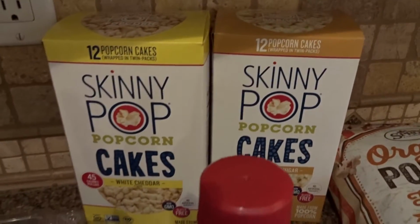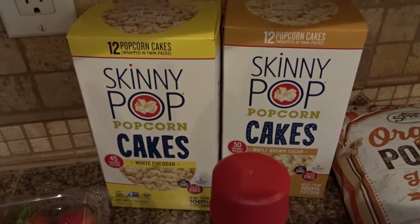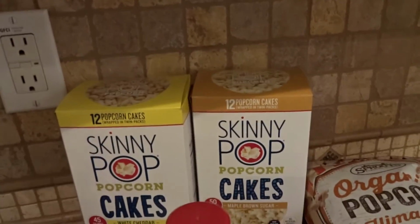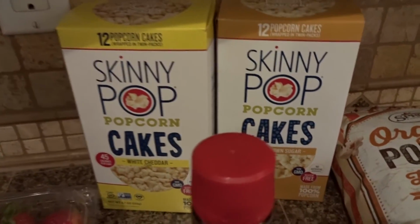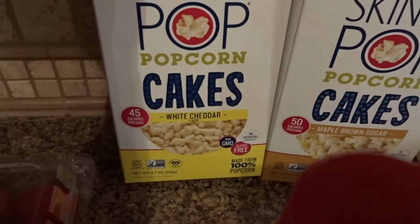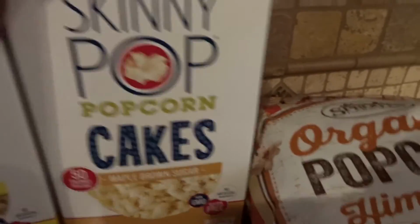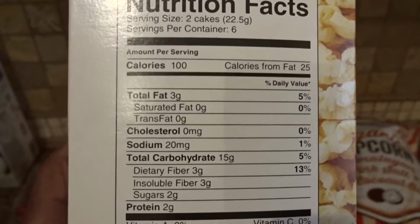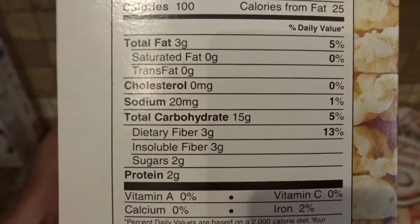And then I got some of these Skinny Pop popcorn cakes because they were recommended, kind of, by Losing It For Me 42 Sarah. I mean, I believe she actually said don't buy them because they're addicting, but all I heard was popcorn cakes, so I went ahead and they were on sale. So I got the white cheddar flavor and the maple brown sugar. The maple brown sugar one is the one that has the highest number of calories and carbs. But here are the stats. For 2 cakes, 100 calories, 15 grams of carbs, but it has 3 fiber and 2 protein.